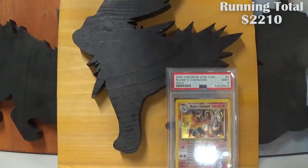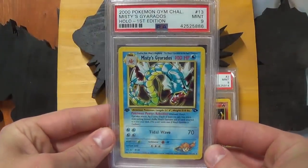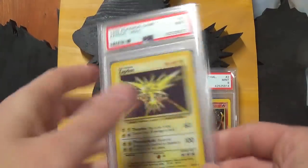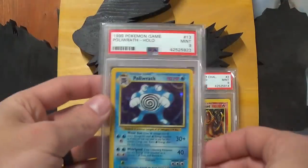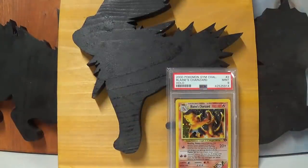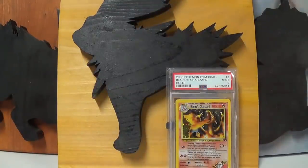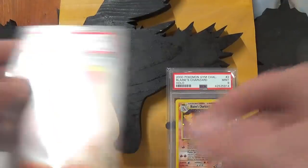We're about through one row in one of 4 boxes. Got Missy's Gyarados, Mint 9. There's a little bit of flex right there with that card. Got a base set Zapdos, Mint 9. Got a Poliwrath, Mint 9. Ninetales, Mint 9. These are all just regular base set Gyarados, Mint 9. Then we've also got a Clefairy, Mint 9. I think all of those were packed fresh.